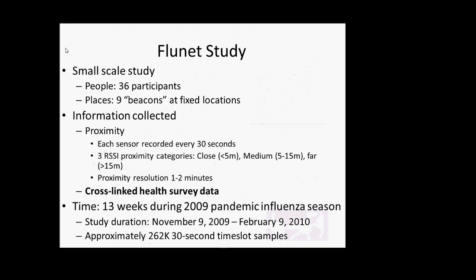That sensor system could record the proximity of individuals to each other and to these fixed locations, which are common locations for people within the study to visit. And we cross-linked this data with health survey data.